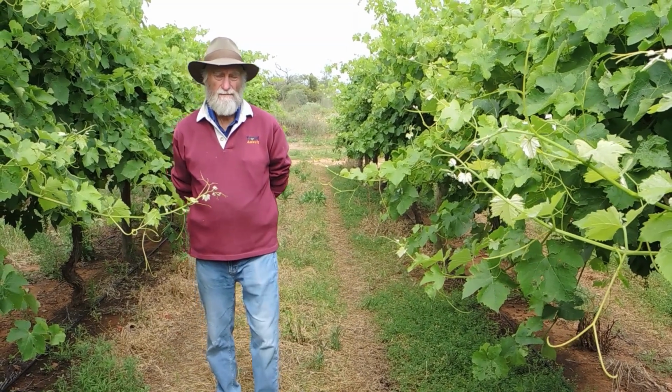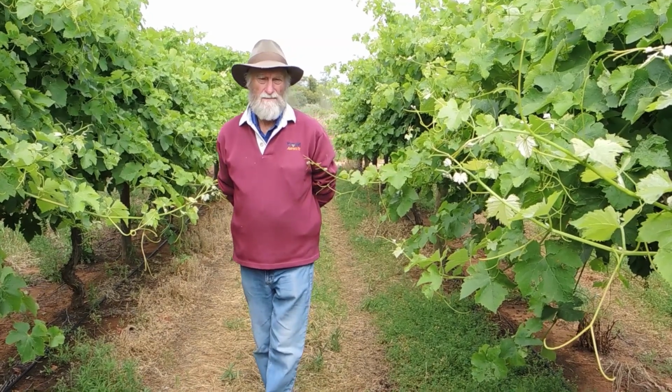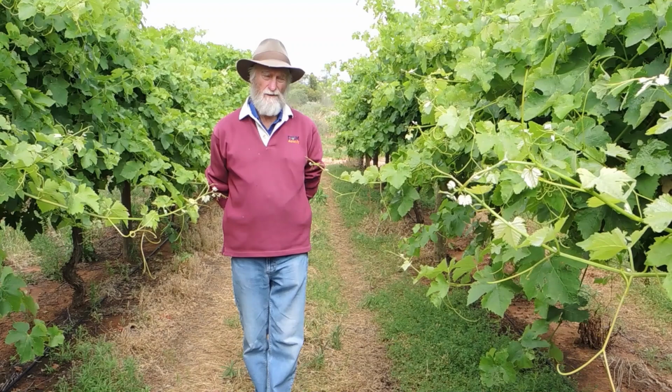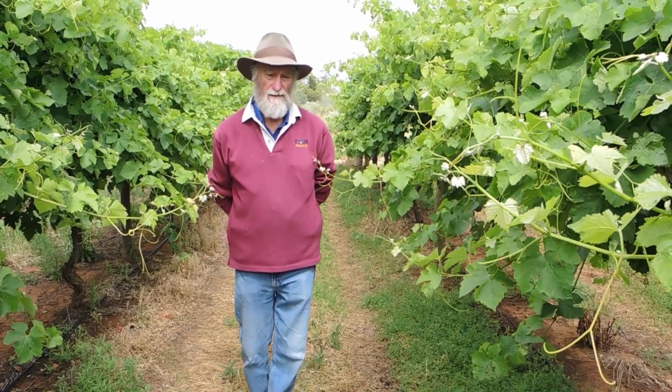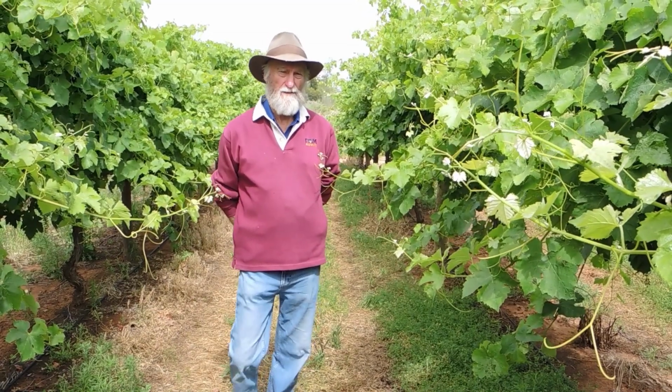Now we've got another mid-row trial. What have we got sitting in here? Well, as we had a look at before, Stuart, we've got Medic here in the mid-row, designed for the same purpose as what we're looking at with the undervine area, just to provide soil cover with a plant which is well adapted to the environment.